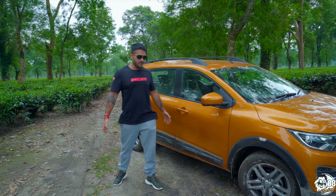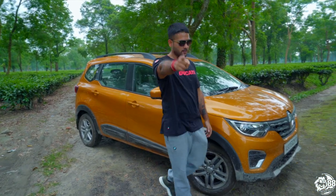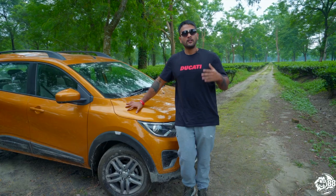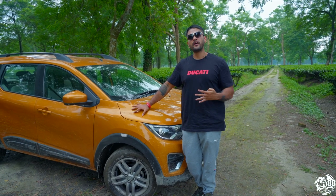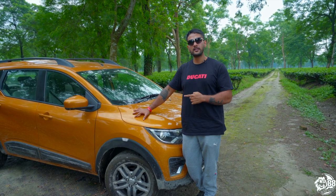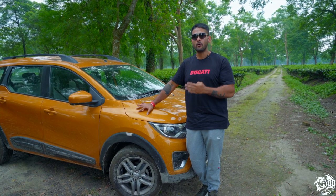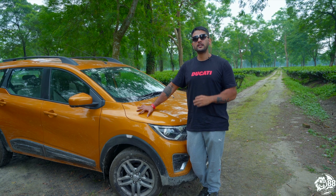So we are here in Manas National Park. This is a beautiful place, and we are here to review the Renault Triber. This car comes with 4 variants, but we are reviewing the highest variant, the RXZ Plus, and it comes with the automatic gearbox, the AMT, automated manual transmission, which is a lifesaver.